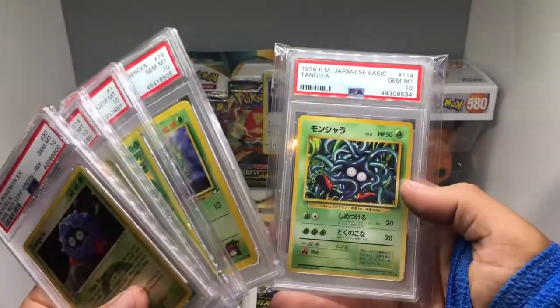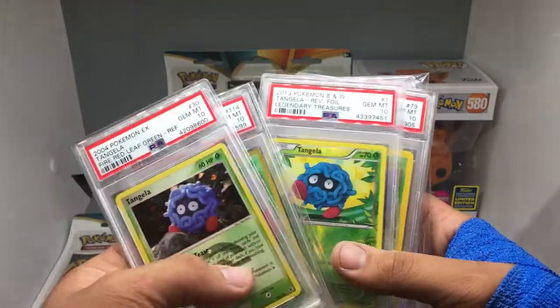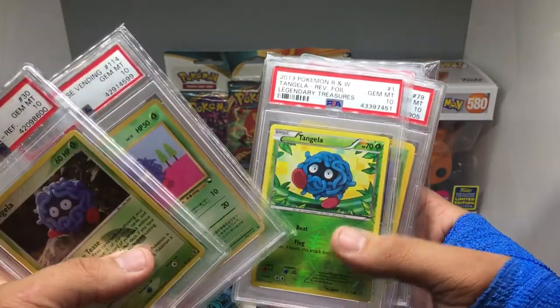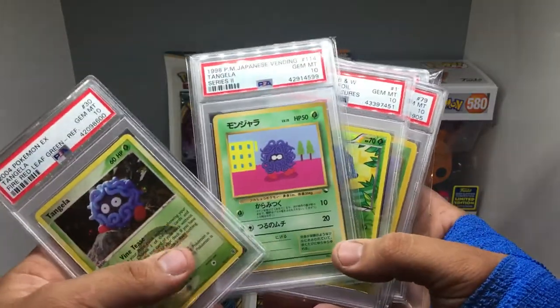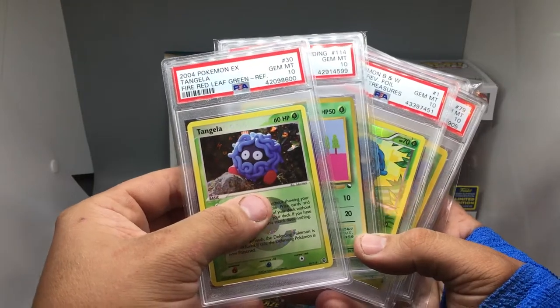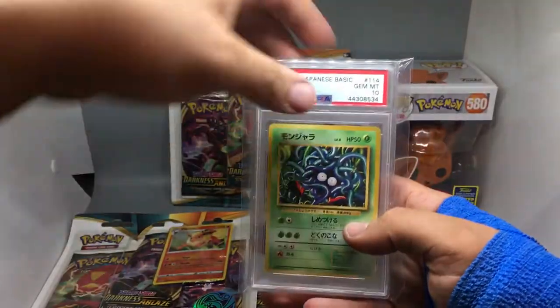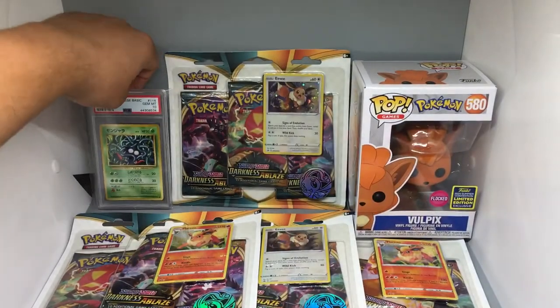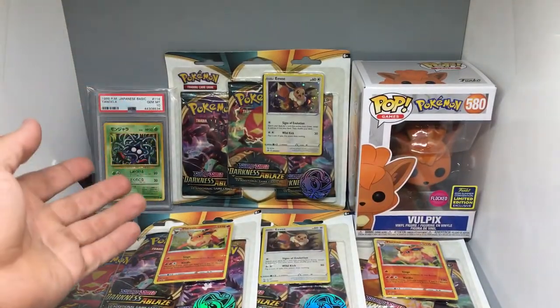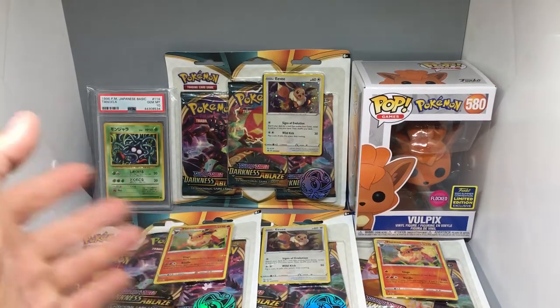So we have 1996 base, 2000 first edition Erica's Gym Tangela, 2013 black and white reverse Tangela, vending series Tangela, and my favorite, the Fire Red Leaf Green reverse Tangela. But this is the one I just got in the mail. It's very weird getting that because I bought that, it said delivered, and it didn't get delivered in my mailbox for like 4 days, so I'm wondering if they put it in the mailbox.